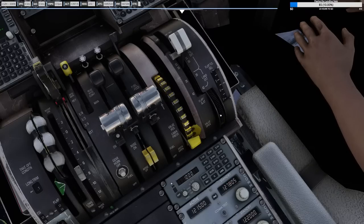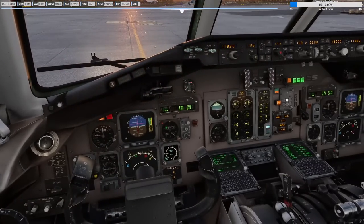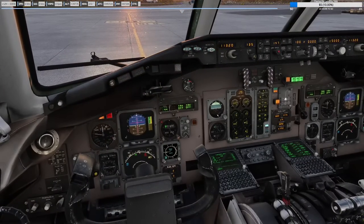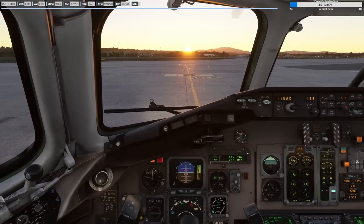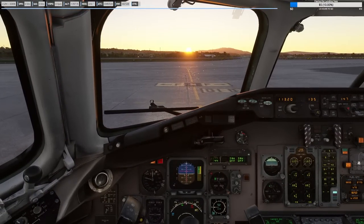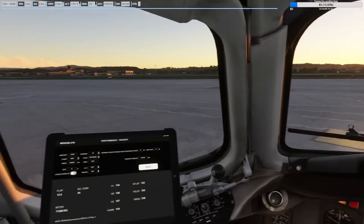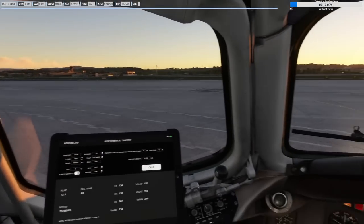Okay, we're looking for 12 and a half. I got 6-0, close runway 3. Here we go. Okay, let's try that once more. Crossing runway 3-4. Here we go. No more warnings. Perfect. I got 6-0. Okay, so straight ahead and then half right. 7-0, close runway 3-4.